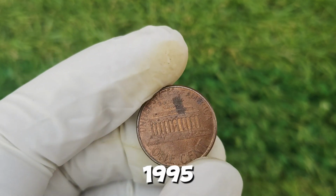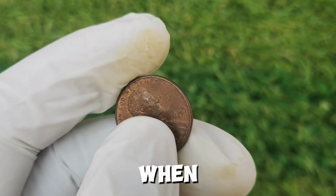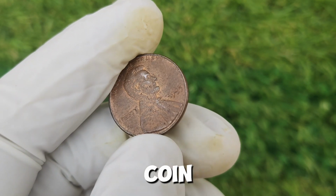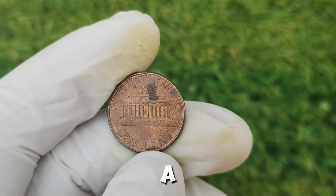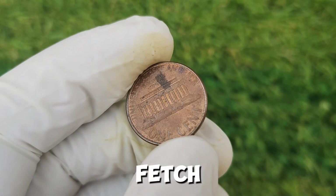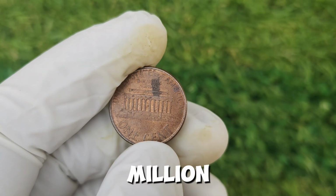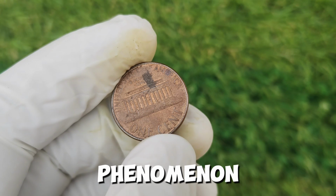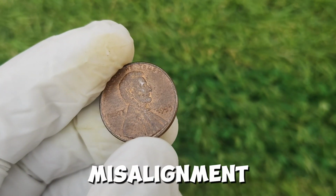But the 1995 penny stands out for a specific reason. It was minted during a time when there were occasional rare minting errors that would forever change its value in the coin world. So, what exactly is this mysterious error that has caused a regular 1995 penny to fetch prices in the range of $599 million? Well, the answer lies in the double die error, a phenomenon where the design on a coin is struck twice, creating a misalignment.